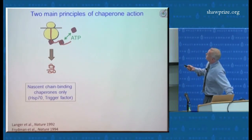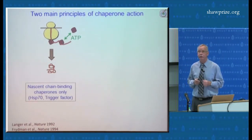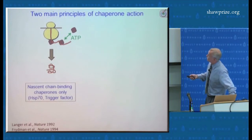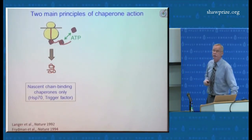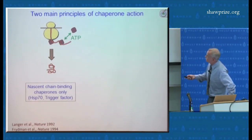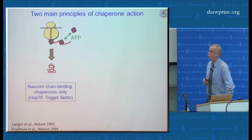And we believe, therefore, and there is now very strong evidence for many systems, that as the chain translates, chaperones will shield hydrophobic peptide regions that are exposed by these nascent chains. There are different types of chaperones that act at this step. These are the nascent chain-binding chaperones. For example, members of a very large and highly conserved family of molecular chaperones called Hsp70. Hsp, of course, stands for heat shock protein, because these are also chaperones that are strongly induced by cells under heat stress conditions, but they are also essential under normal growth conditions.